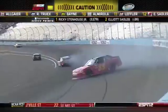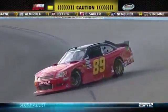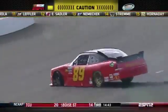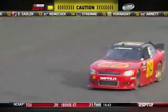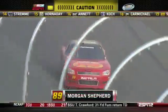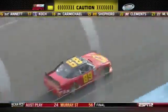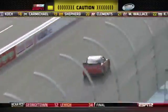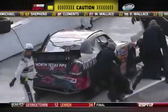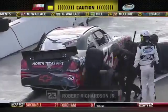And we've got another caution on the track. The 89 of Morgan Shepherd has turned it around. And Morgan has had a heck of a day going. He is on the lead lap until this moment. We'll see if he's able to stay on the lead lap as he gets it refired. He's in 19th position. Yeah, he stays on the lead lap. He'd gotten a little bit high down in 1 and 2 a couple of laps ago. I don't know if he might have had a tire going down or if this was an issue with another car.